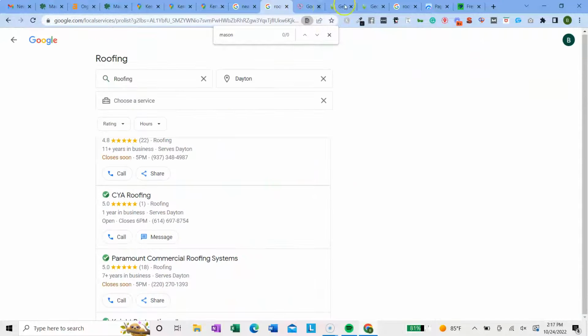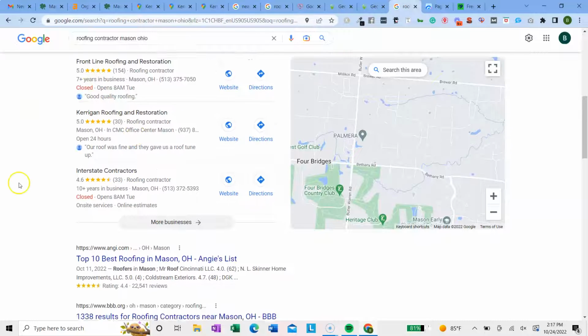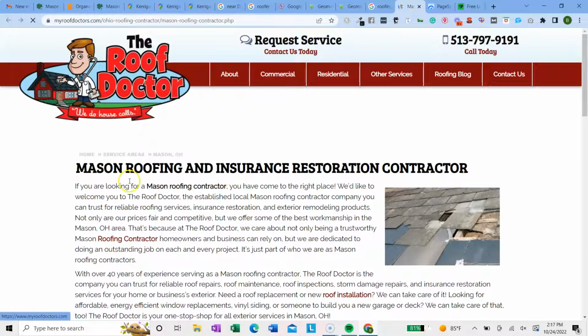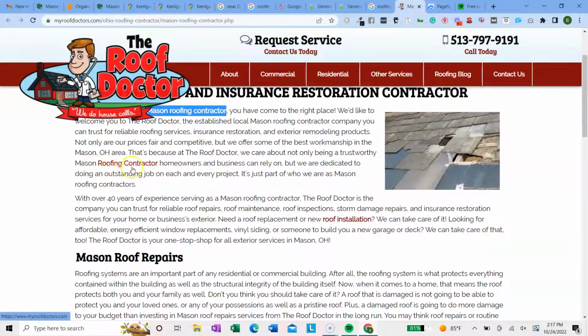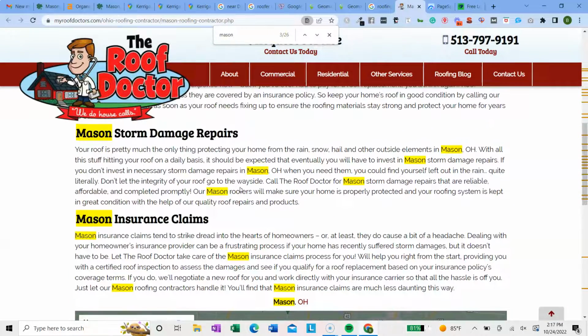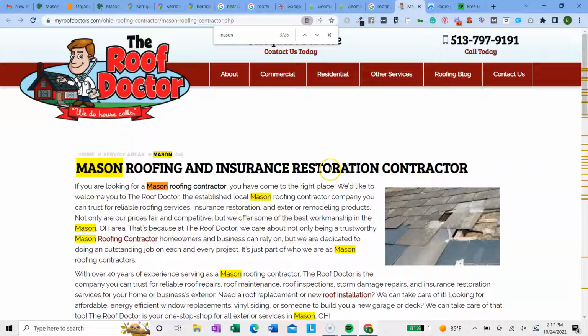For example, if we look up roofing contractor Mason, Ohio, you're ranking in the GMB with one of your GMBs, but the top ranking website, My Roof Doctors, these guys are doing a good job of including target keywords. Mason roofing contractor, Mason roofing contractor again. Let's see how many times they use Mason. So they use the word Mason 26 times on this page in different ways. Mason insurance claims, Mason storm damage, etc. And Mason's not even their main location.